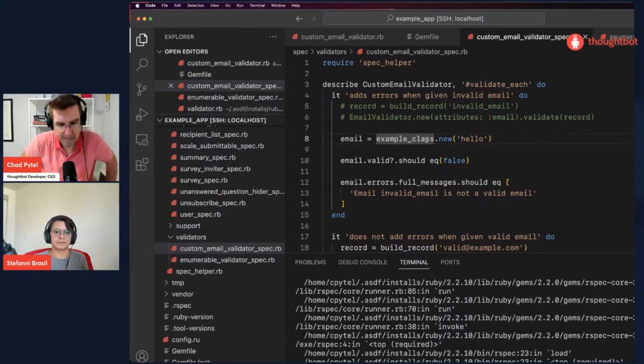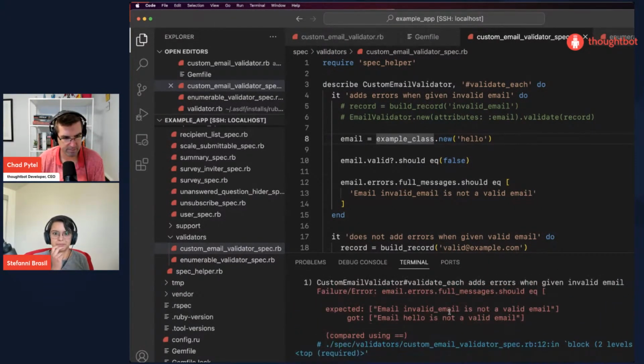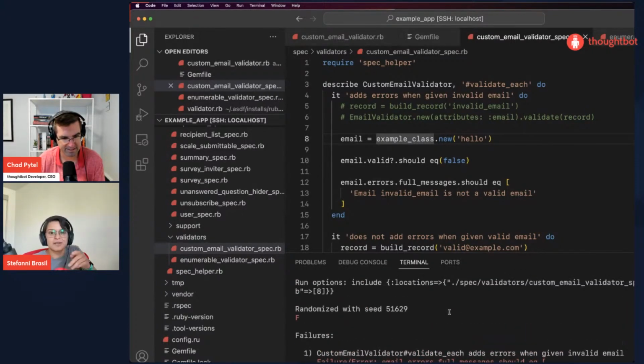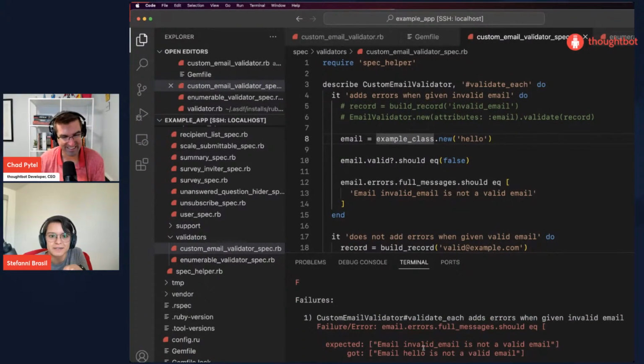So how can we actually figure out where that email validator is coming from? Oh, it's the same failure. No, it's not. So we expected invalid email. Oh, because our spec is setting that. Yeah, exactly.